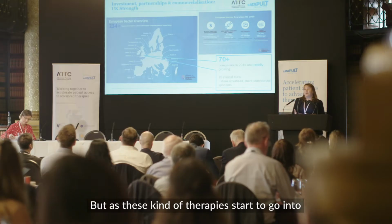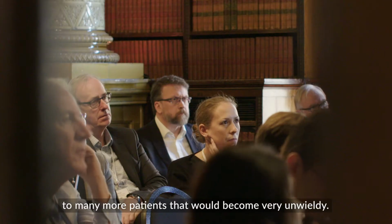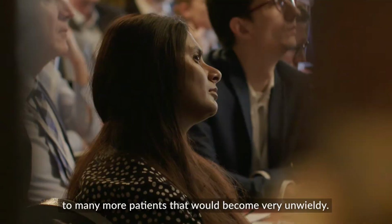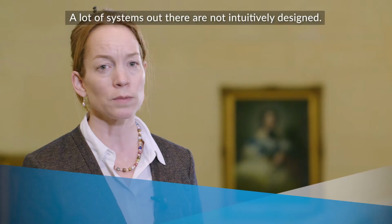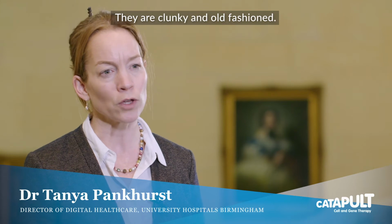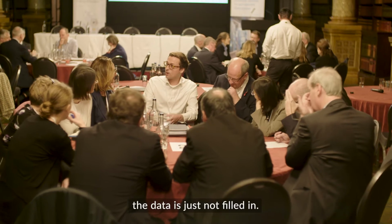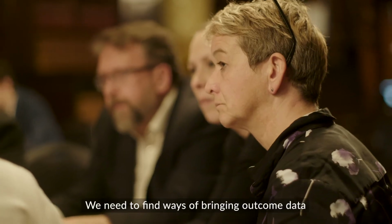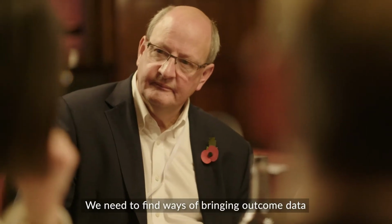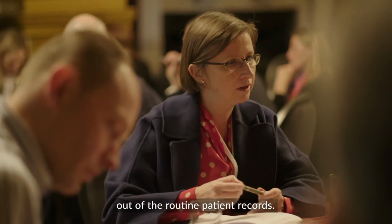But as these kinds of therapies start to come into routine clinical practice and scale up and scale out to many more patients, that will become very unwieldy. A lot of systems out there are not intuitively designed. They're not designed by users. They're clunky and old-fashioned. They're difficult to use, and we know that in large parts of those systems, the data is just not filled in. We need to find ways of bringing outcome data out of the routine patient records.